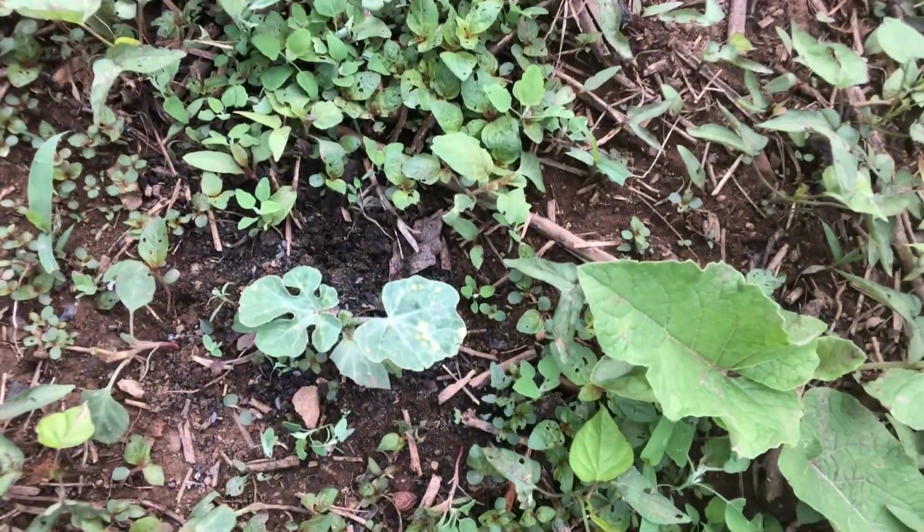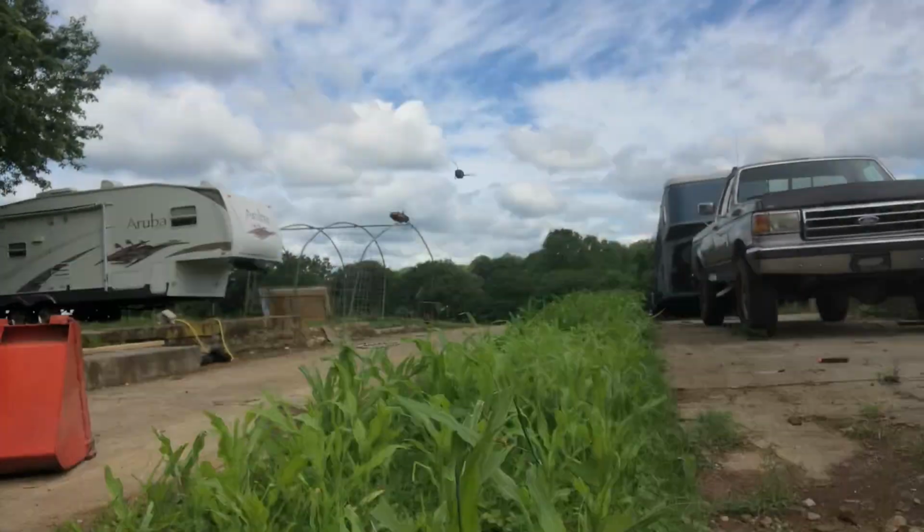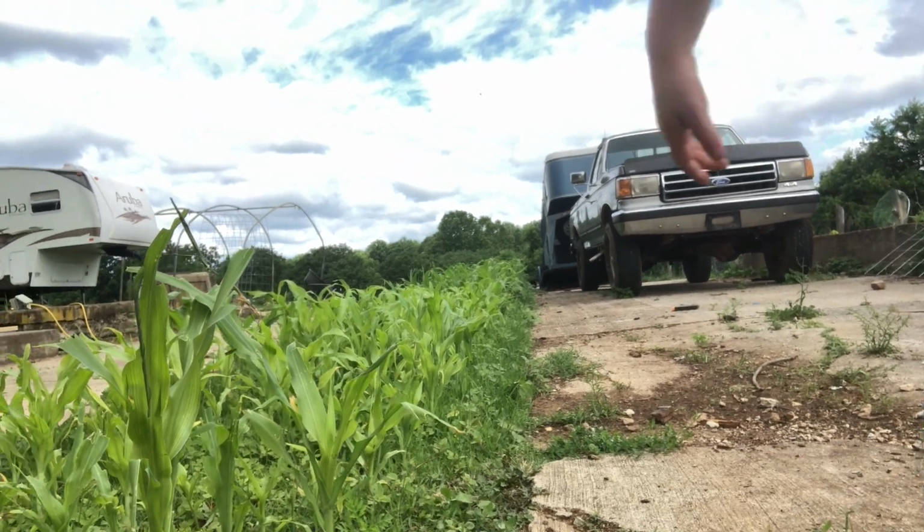And there's the Moon and Stars. I love the way they look with their little spots on them. They're the coolest melons. They're my favorite just because they're cool looking, because I like cool and different things. So our corn has really taken off. Let me show you if you can see back here. It is really, really tall. The chickens are still pecking at the leaves, but they're, you know.